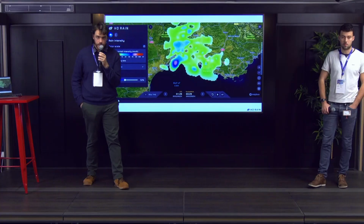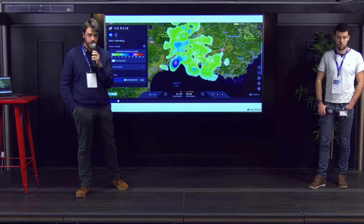Yes, both. Actually, we don't sell the sensors, so indeed we sell the data and the web app. Now the web app is fully operational, so we sell a subscription to the web app. And for the API, we are working on it, actually. So right now we give them the maps on FTP servers, for instance, but we will have an API in a few months.